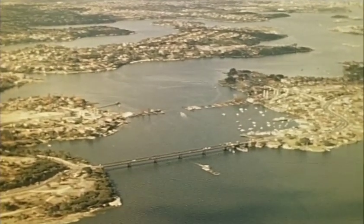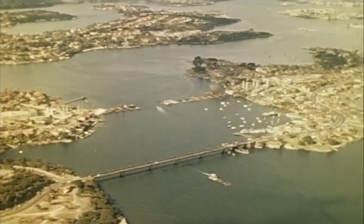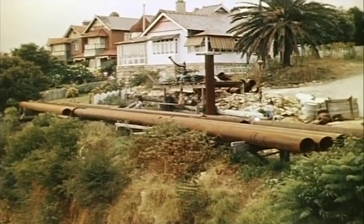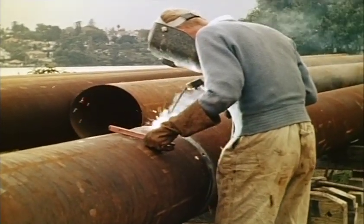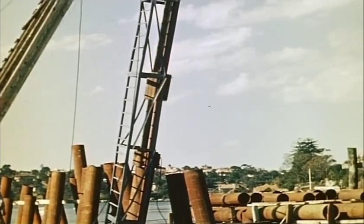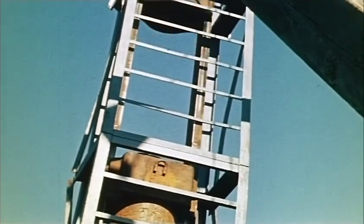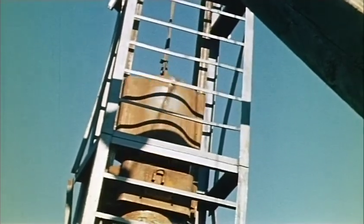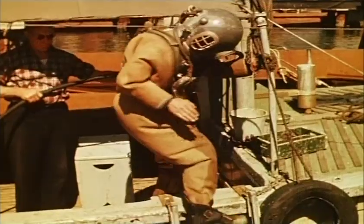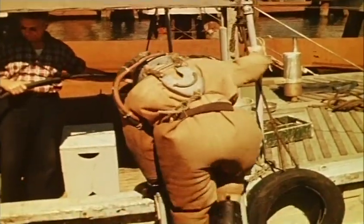Meanwhile, foundations for false work to carry the arch are being prepared. On the bank, tubular steel columns are cut and welded. These will be placed on tubular steel piles, which are driven to the rock below the riverbed, and will form a temporary steel structure known as false work, which will carry each of the 4 ribs of the arch until it can support itself. A diver checks the condition of the steel tube piles.